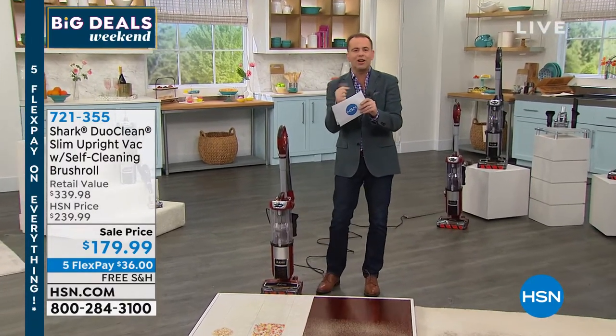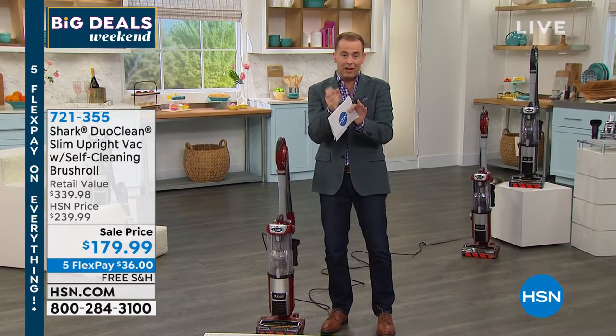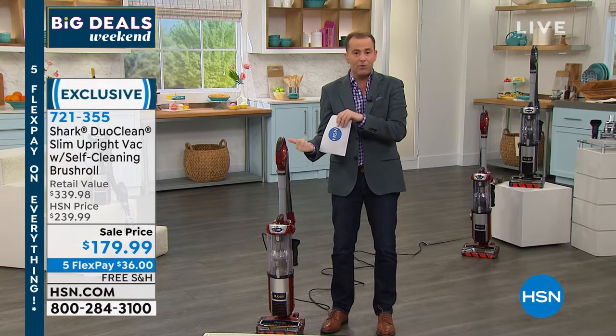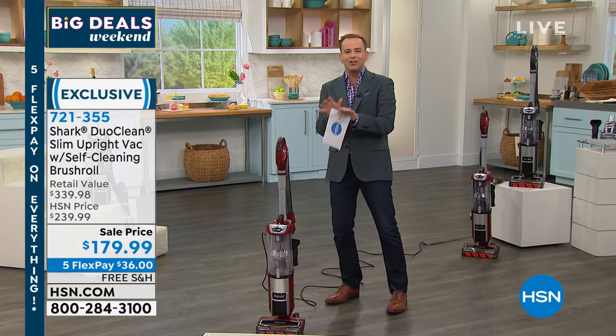Self-cleaning brush roll, it's got it. No more hair wraps, hair tangles. This is going to be like a new vacuum virtually every time you use it. Anti-allergen, true HEPA. Oh, and by the way, it's the lift away, so you can leave the base alone. You can do the stairs. You can go around the house.